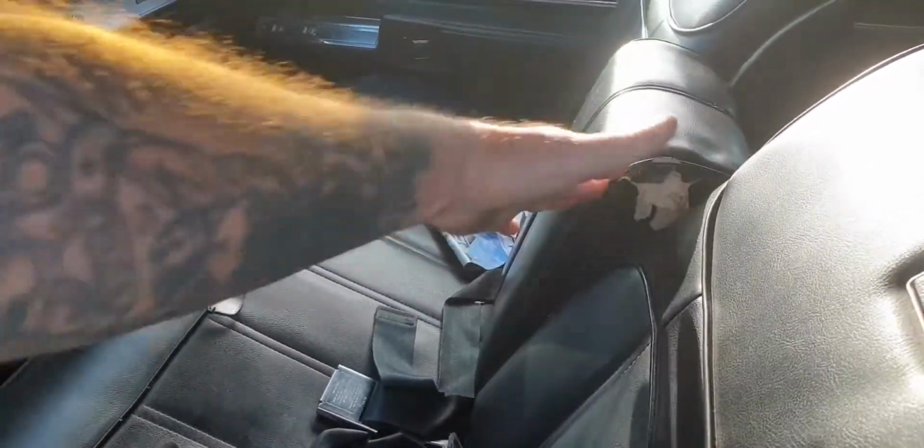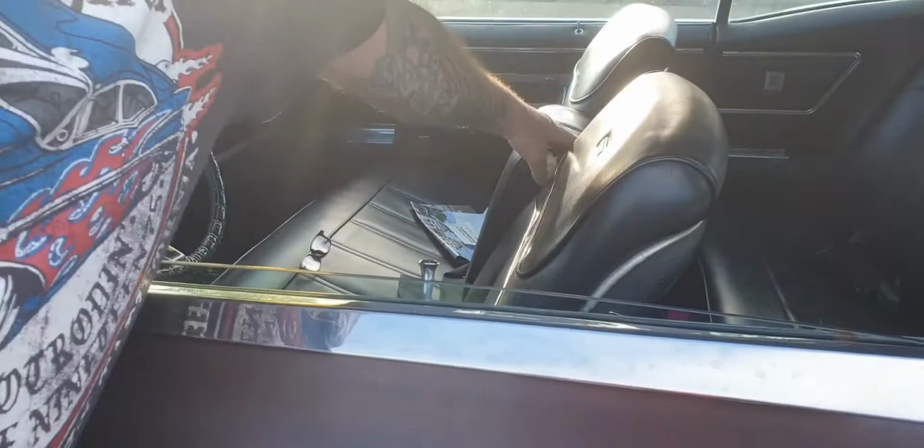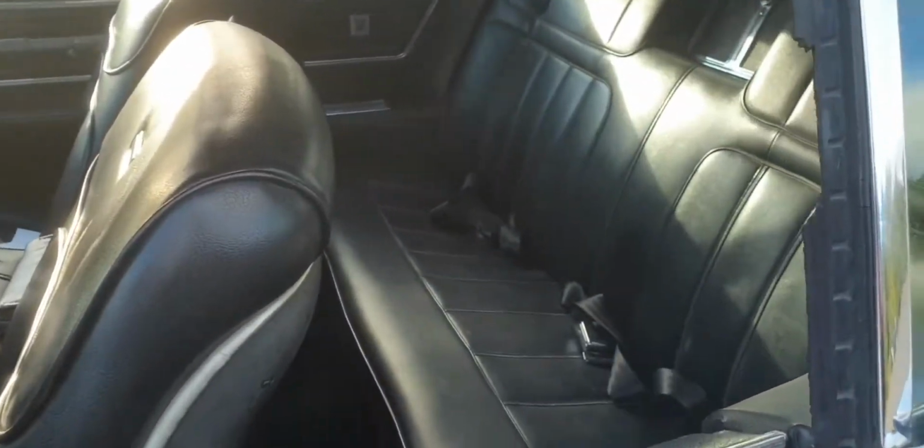The bench, where that can go up, make it into the bench seat. It's got all the black interior.